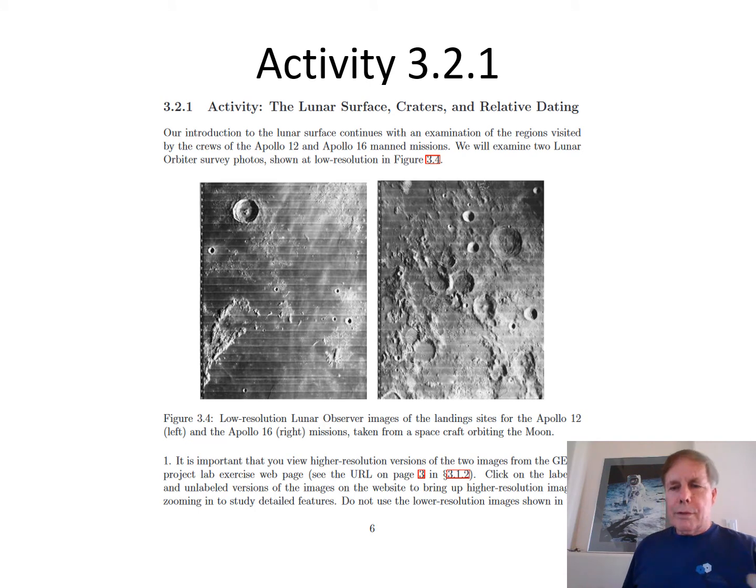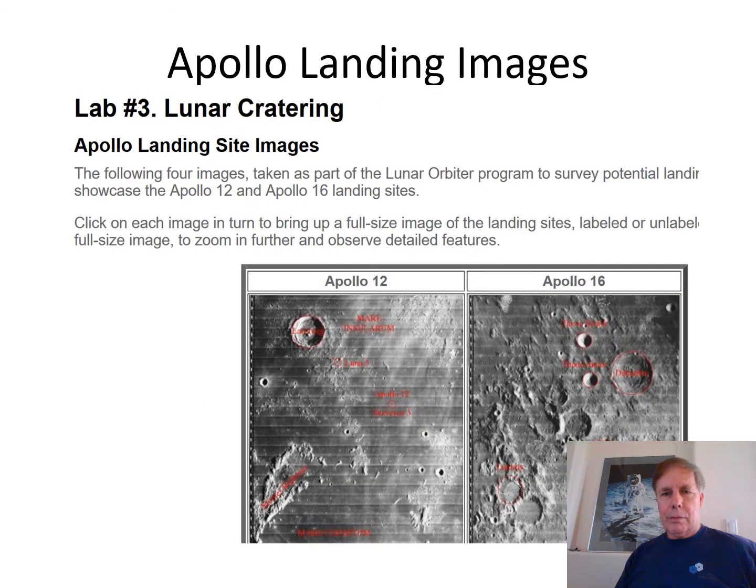This is the first actual activity you're going to do. It's called Activity 3.2.1. And this involves these Apollo landing areas, and what you're going to be doing is actually going to a different website. I've given you a link to get to the high resolution versions of these. Here's what it looks like. And there they are. This is the Apollo 12 landing site. This is the Apollo 16 landing site. And what you do is when you get to these things, you're going to click on them, because then you'll be able to see that some of the craters are actually named, and you can see those banners on the screen much better that way.